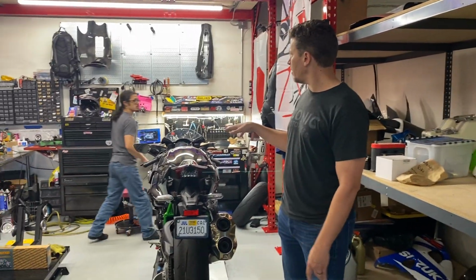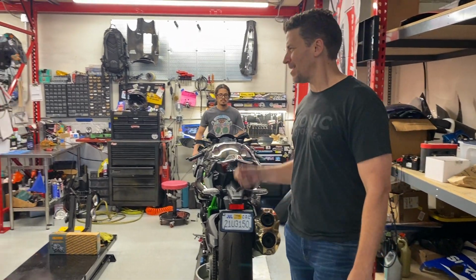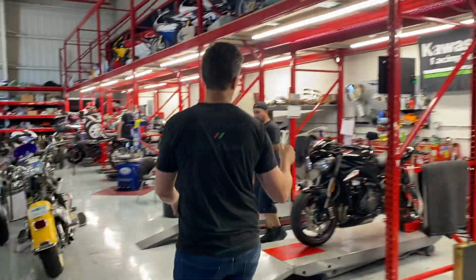What is it, like an ECU mod? And then I had the Coppervic exhaust, and you could really hear a bunch of noises then, so that was really cool.